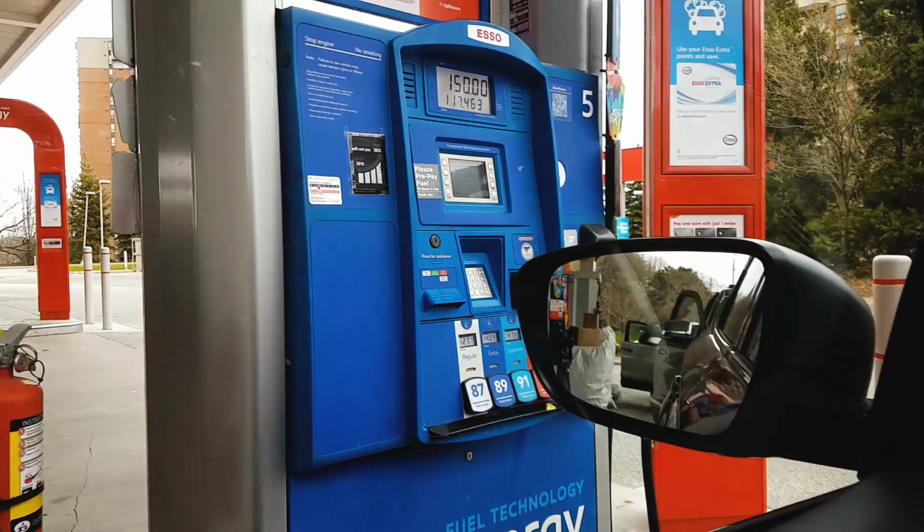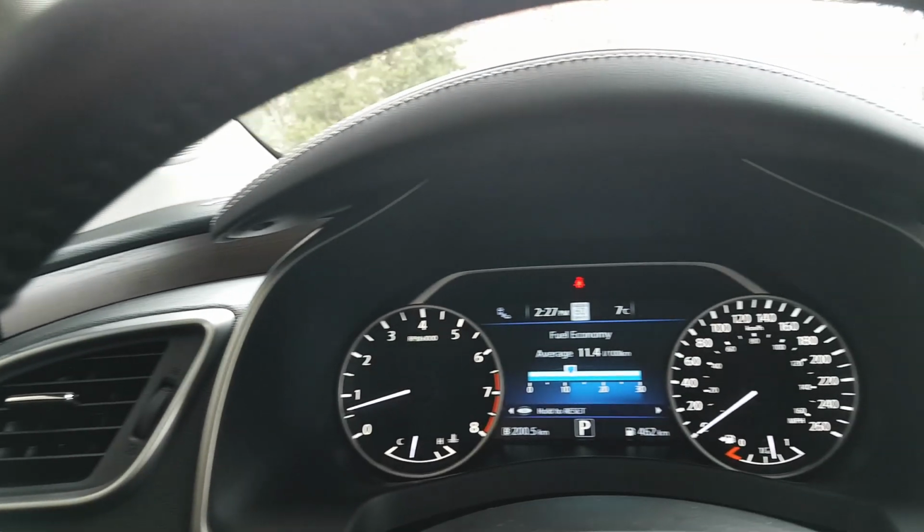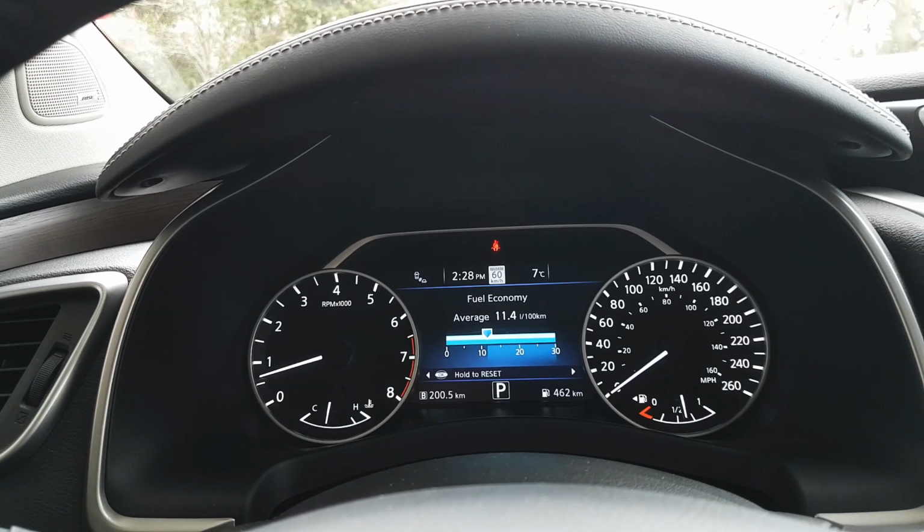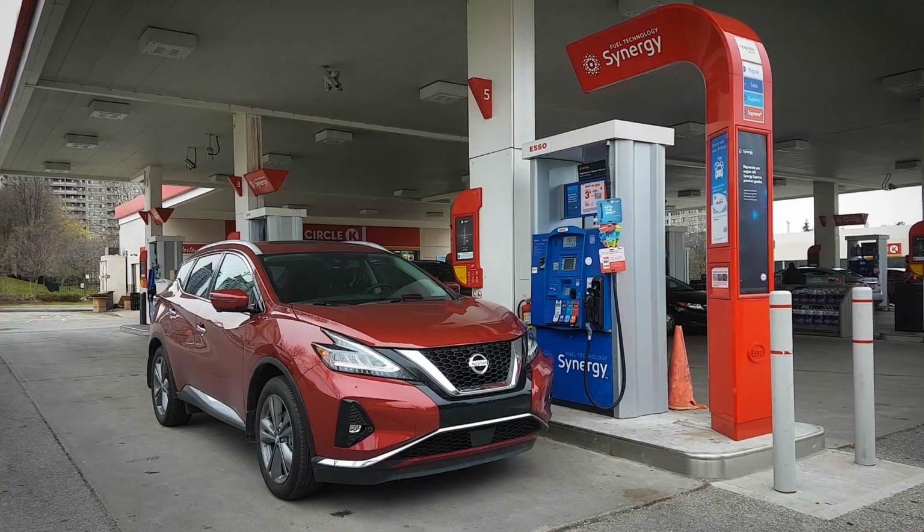As you can see, we're at the fuel station right now and we're going to fill it back up, and based on that we'll do some calculations to get a better idea of how much you can actually expect to spend on a full tank of fuel, as well as your actual fuel economy based on my driving.